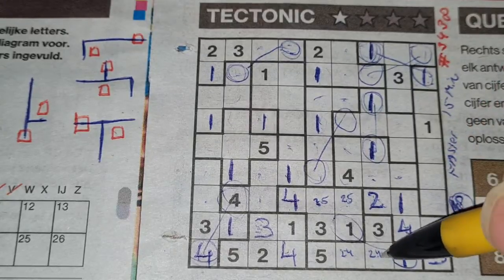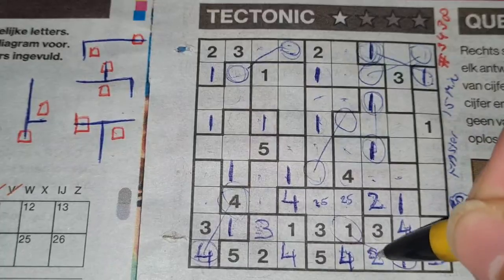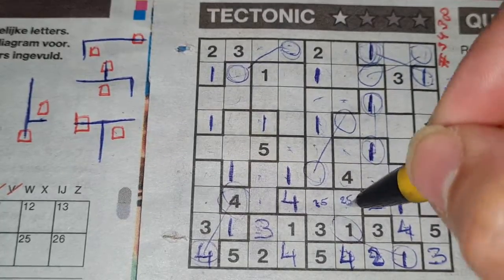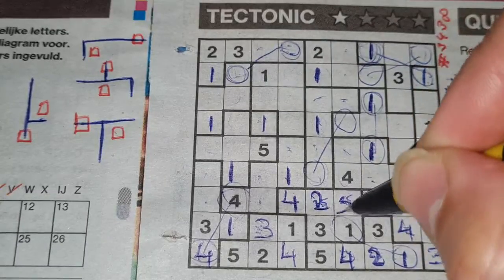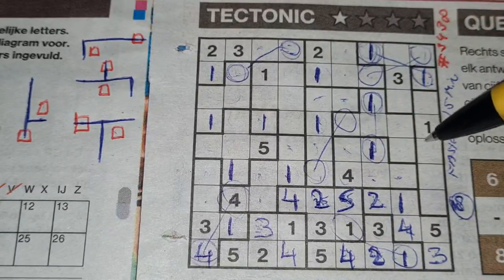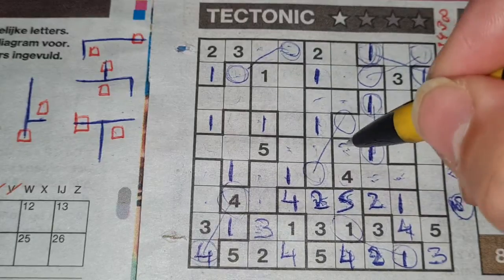And now we have a 4 there. So this box can't be 4 anymore. That box should be a 4. And this box should be a 2. Now we have a 2 there. So this box can't be 2 anymore. That box should be a 2. And this box should be a 5. Alright, these 2 boxes can't be a 2, so 1 box left for the 2 should be there.